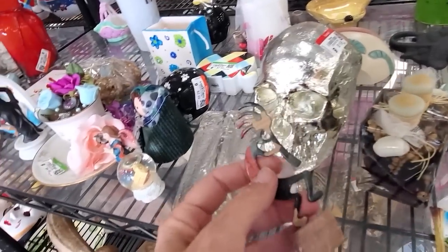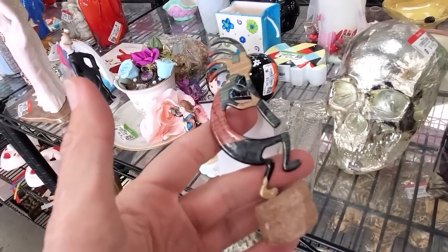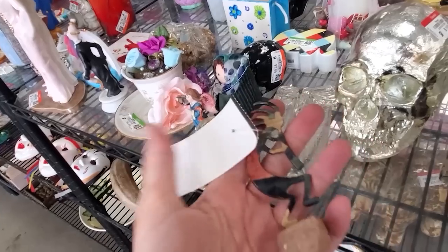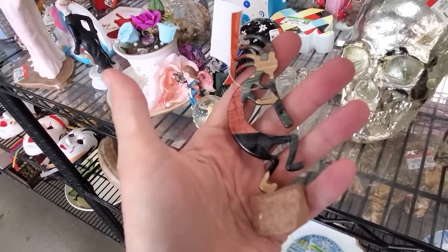I spot this little Cocopelli, right? I always mix up the Cocopelli and the Yay and all the different Kachina characters. I think this is a Cocopelli. Correct me if I'm wrong. He's only 99 cents. It's a good little resale piece.